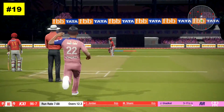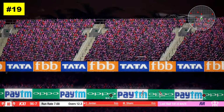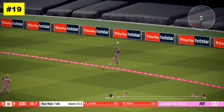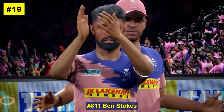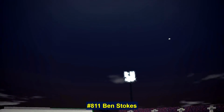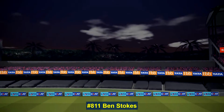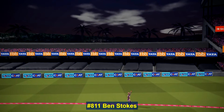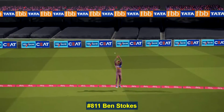Number 19 is another from the boundary catch category. Every T20 game has more than one of these. With new rules introduced for boundary catches, the athletic act of the fielder is no longer rewarded if the last point of contact of the fielder with the ground before taking the catch was beyond the ropes. Ben Stokes times that jump to perfection.